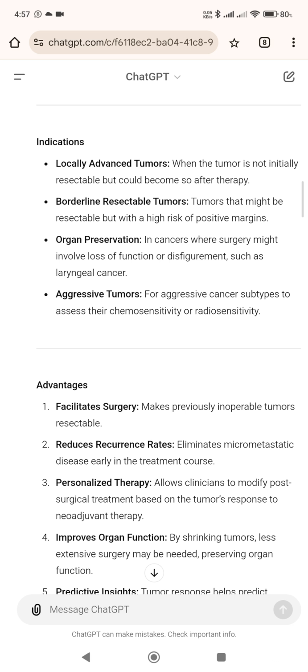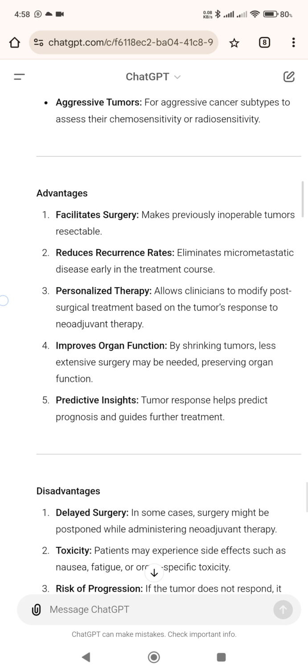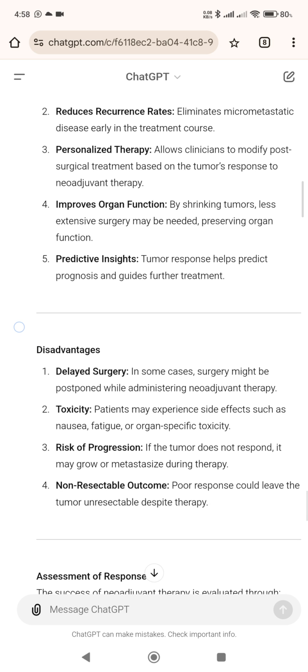Advantages. 1. Facilitates surgery, makes previously inoperable tumors resectable. 2. Reduces recurrence rates, eliminates micrometastatic disease early in the treatment course. 3. Personalized therapy, allows clinicians to modify post-surgical treatment based on the tumor's response to neoadjuvant therapy. 4. Improves organ function. By shrinking tumors, less extensive surgery may be needed, preserving organ function. 5. Predictive insights. Tumor response helps predict prognosis and guides further treatment.